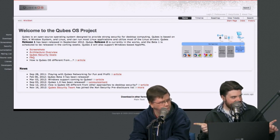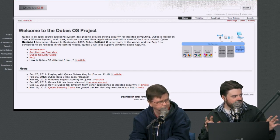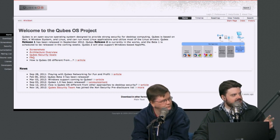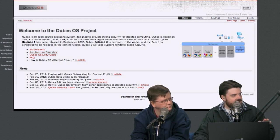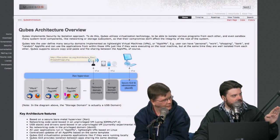It's based on Xen, X Windows systems and Linux. It runs most Linux applications and utilizes most of the Linux drivers. Cubes is like isolation inside virtualization. It's virtualization at the application level, I guess. I just looked into it when he sent it in, but it implements a security by isolation approach.